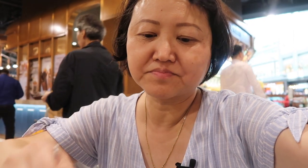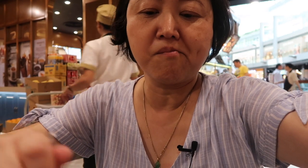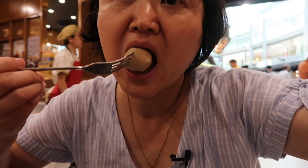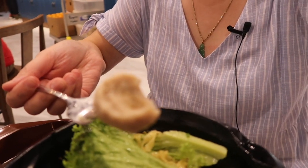Let me try the salted egg yolk deep fried fish skin. It's really good. The pork is okay. It's nothing special. Let me try this meatball. I think it's popcorn with pork filling inside. Oh, it's really good. It's super good. I love it. Let me try the soup.